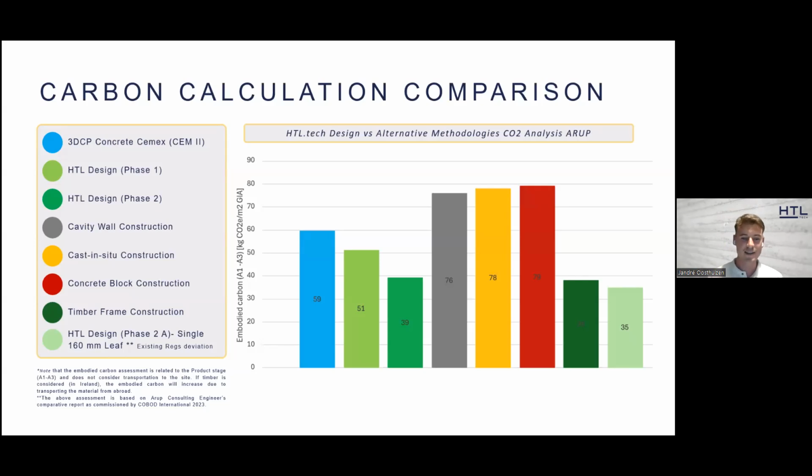There was a study done by Arup, which takes the same footprint of a building and then compares various different building methodologies to it. What you see is a graph of comparative building methodologies on the same footprint of a building, which shows the kilograms of carbon dioxide emissions per square meter of GIA.